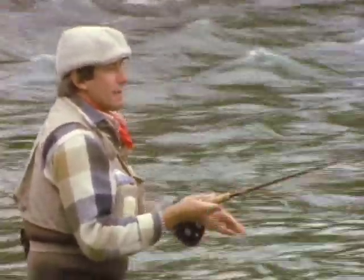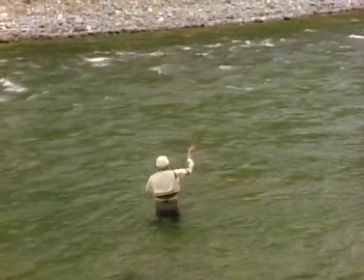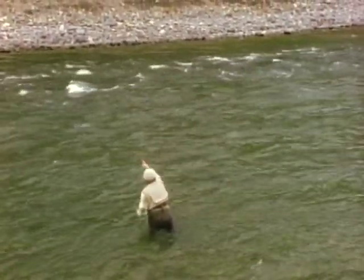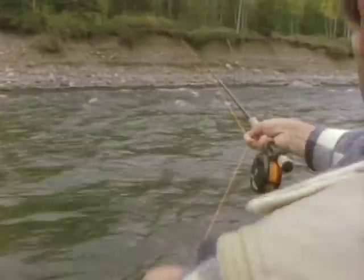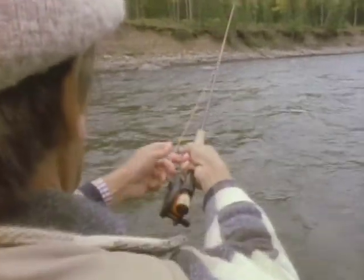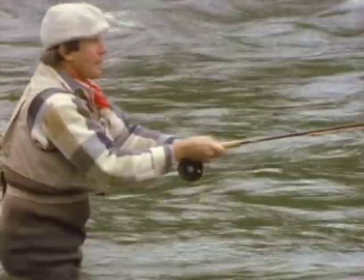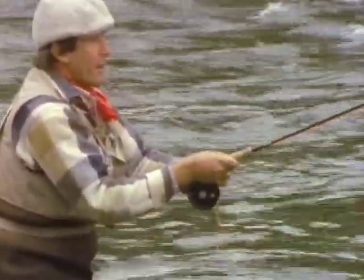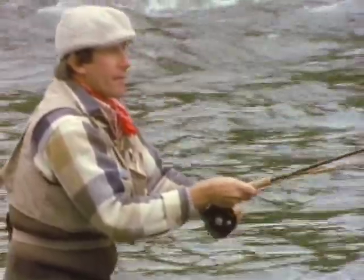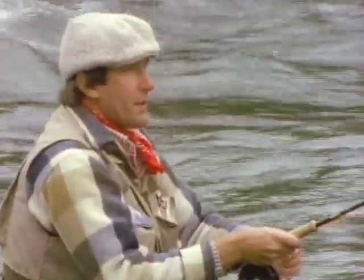Now, let's do it again. I'm going to cast out into that heavy water, make a flip mend to get the line straight. Now, I'm going to feed the slack out, which allows the fly to ride right down through that seam. When I think it's deep enough, I pinch it off, follow with my rod tip as it swings right along the bottom, right in front of their noses. Okay, now if I hook one here, it's a good place for me because I can follow downstream, and sometimes on this river you have to do that.